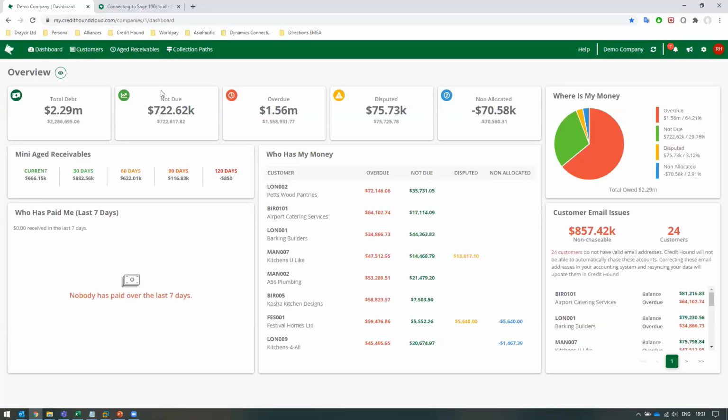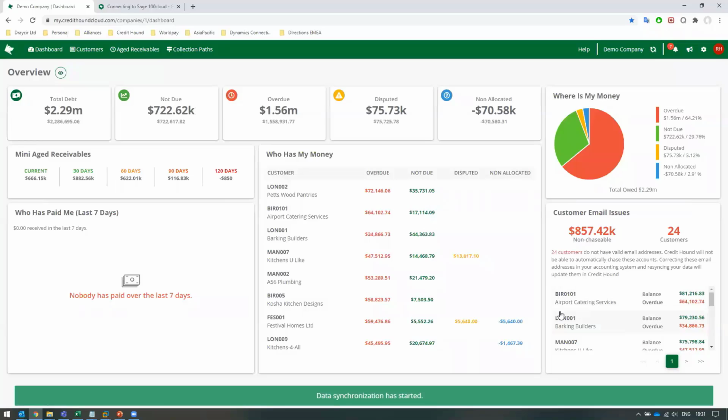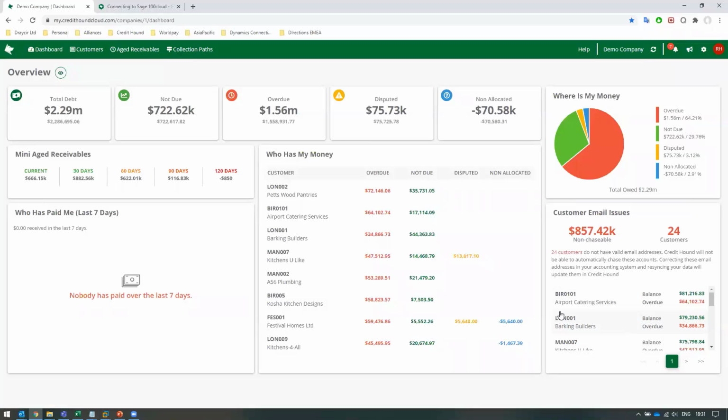Gotcha. So once it's set up, there's a syncing process, and you can decide how frequent? Yeah, it's a good question. You can go into here and instigate a sync right now. Okay, so that's like a sync now type of thing. Exactly. And then there'd be some setting as part of the setup that says do it every evening or every so often. Right, and that's on the Sage 100 server side. Exactly. Gotcha. Okay, sounds pretty easy.